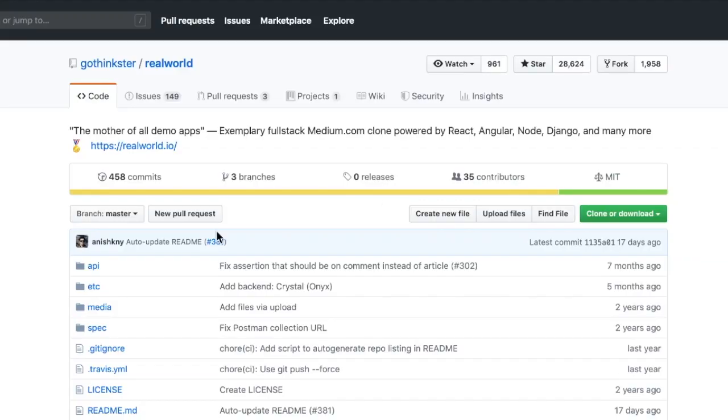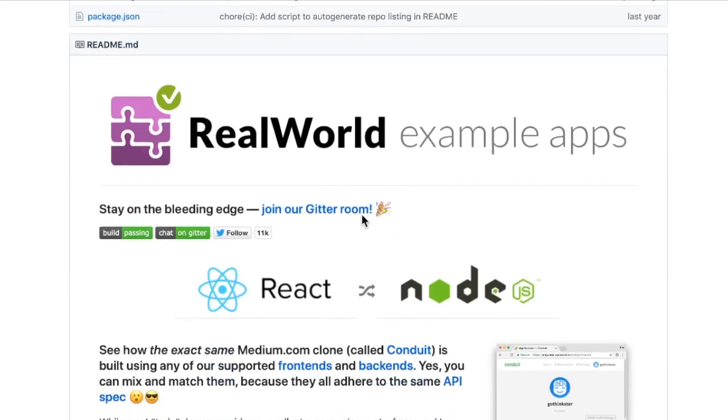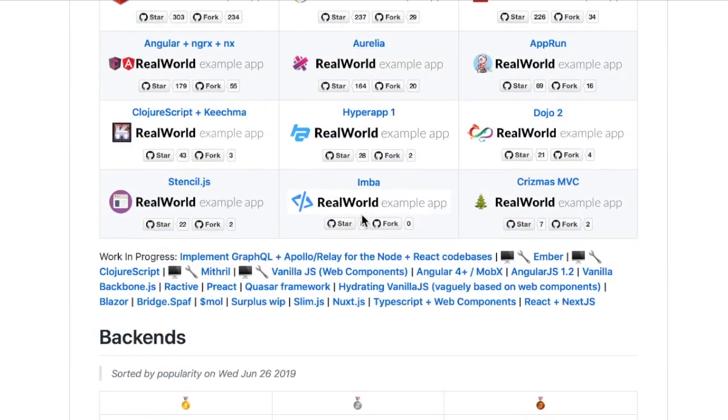RealToughCandy from realtoughcandy.com back online with you guys today for another installation of the best of GitHub. This is RealWorld, the mother of all demo apps. Exemplary full-stack medium.com clone powered by React, Angular, Node, Django, and many more. And by many more, they do mean many more.